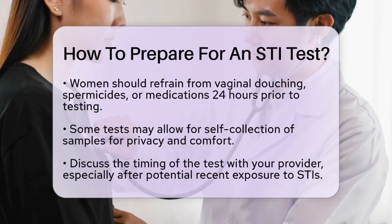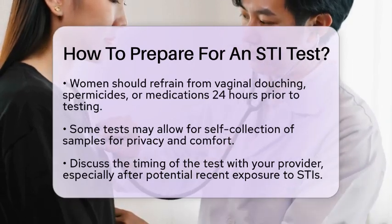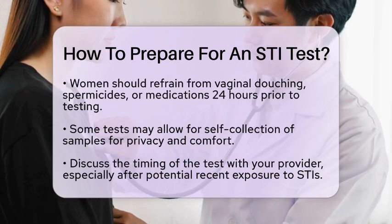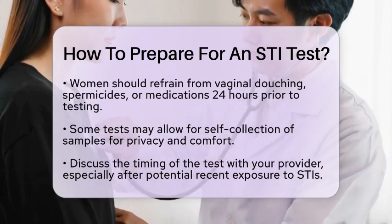Timing is also important. If you suspect recent exposure to an STI, some infections may not be detectable right away. For instance, herpes tests can be falsely negative in early infection, so discussing timing with your healthcare provider is essential.